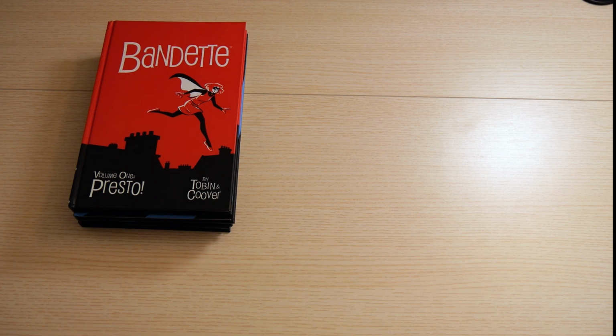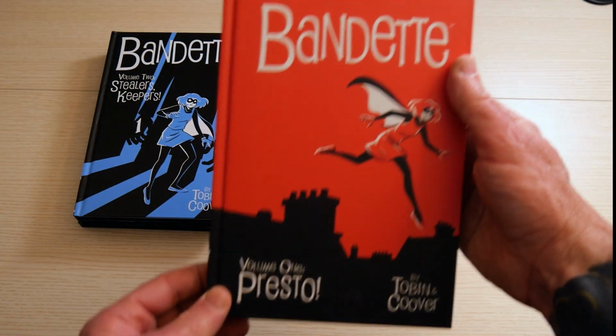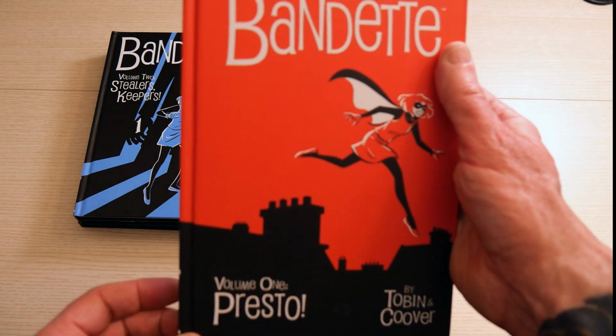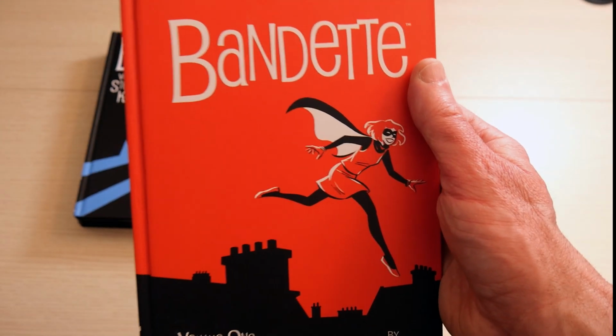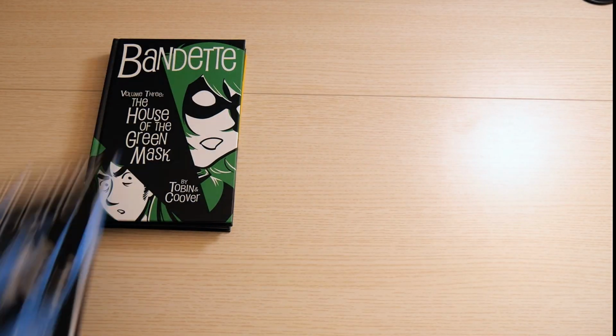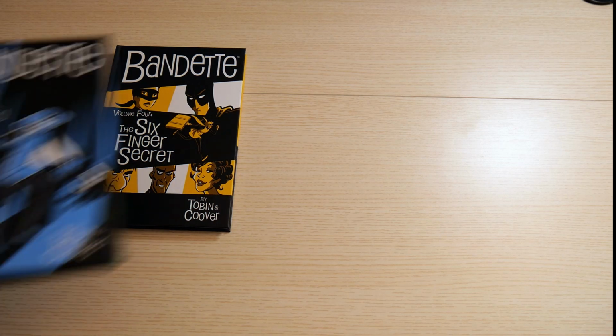I would call this hardcover digest size at 6 1/4 by 9 1/4 inches. It has 144 pages. The art is printed directly onto the board with this delightful illustration of Bandette dancing across the rooftops. Each volume has a unique focus color, so Volume 1 is red, Volume 2 is blue, Volume 3 is green, and Volume 4 is yellow.